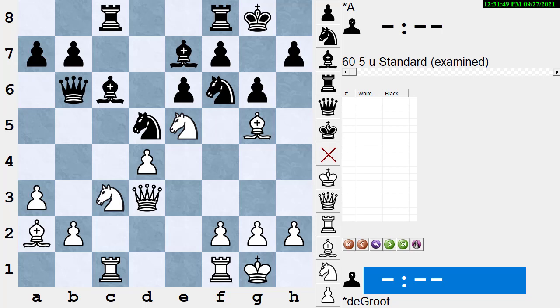But if you look at the position, it's a position where the players are just about finishing the opening. Why do I say they're just about finishing the opening? Because the opening is the part of the game where you activate all your pieces, and both sides have not really activated the rooks that they castled with. All the other pieces have been activated.